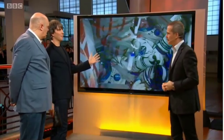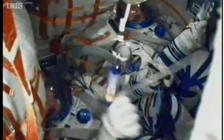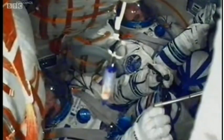I must say, I think it's a remarkable thing. We saw Alexei Leonov earlier, from those days to days when you can have live television pictures from inside the capsule. And I think we've got, is there a glove coming off there? Oh no, there's just some switch.